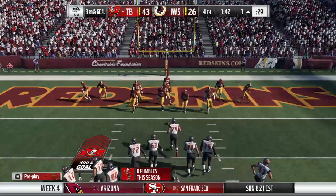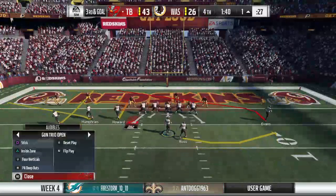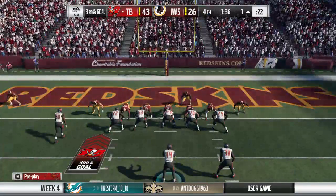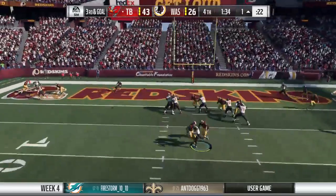This almost becomes a Darwinian call, doesn't it? Almost survival of the fittest here. I know we can go all cliche. I'll go ahead and do it. Who wants it more here?